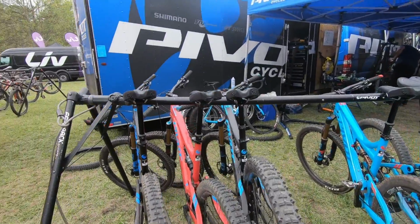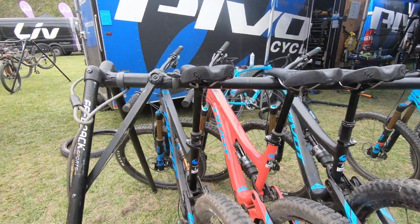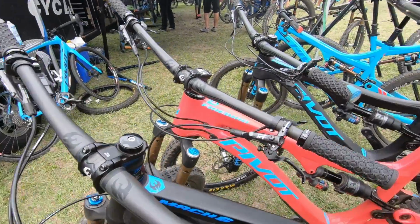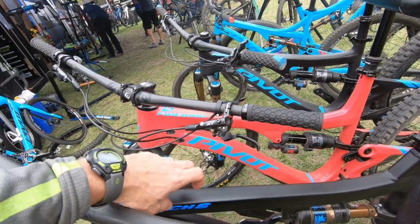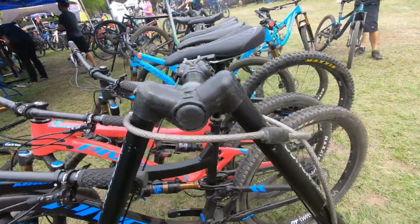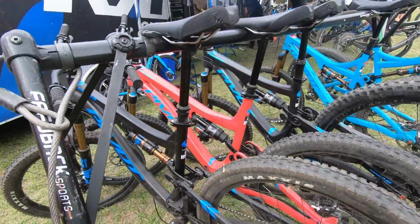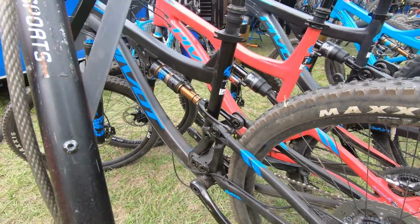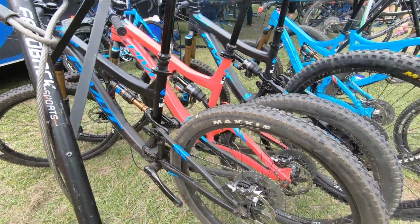All right, we're going to check out Pivot bikes here. I've had a Pivot Mach 5 years ago, and it was a great bike. Here's the Mach 6 aluminum. Got the Firebird carbon. So Pivot is probably on my short list of bikes that I would own for a trail bike.